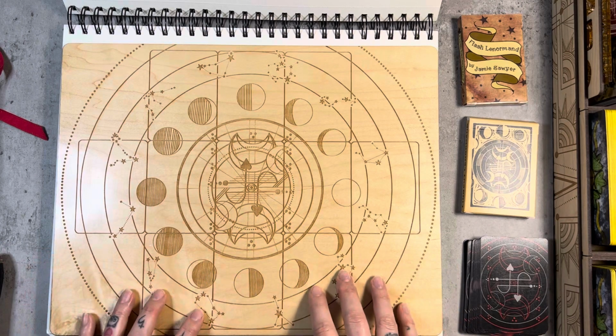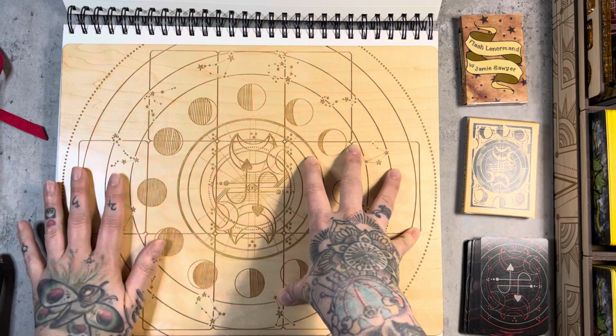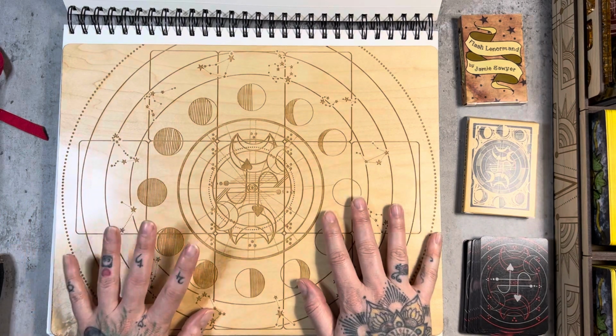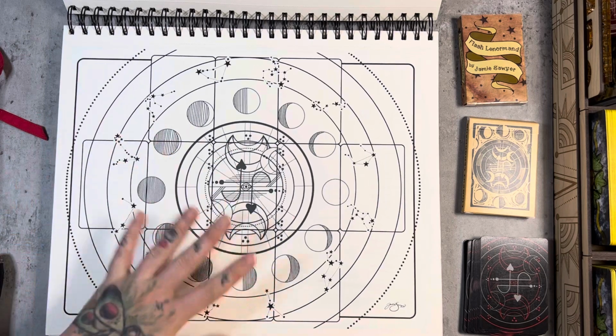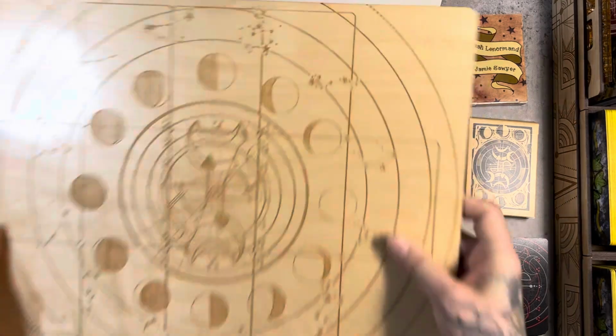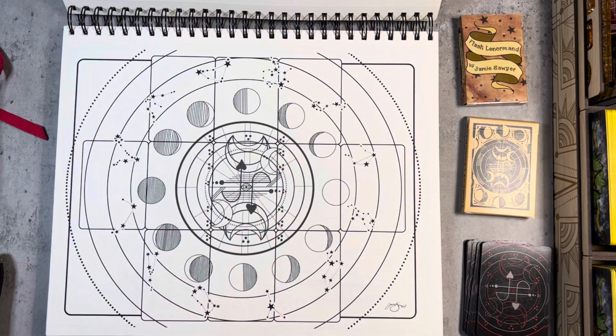So it's 9 cards. I read mostly with little layouts. This is my preferred method. And in the book, I have the board so you can see it a little bit better. I'm going to use this for sake of glare and everything. But this shows you what it is. I have the moon phases on there because I like to make things a little bit fancier.